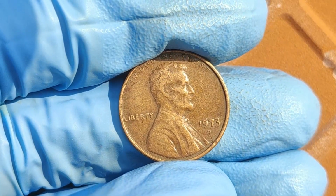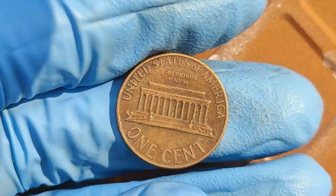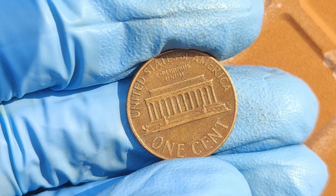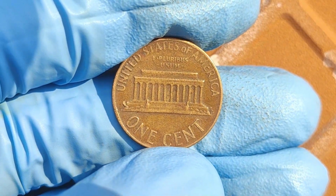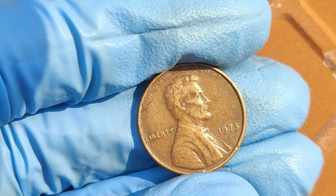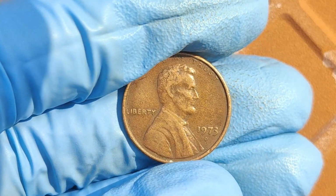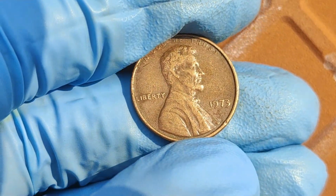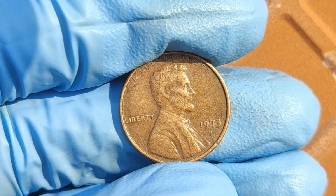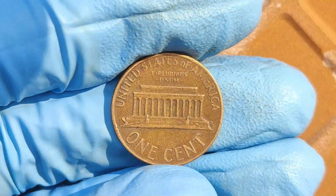One of the most sought-after errors on the 1973 penny is the elusive double-die obverse. Imagine a penny where Lincoln's profile or the inscriptions appear slightly doubled. This isn't just a minor flaw, it's a golden ticket. Collectors hunt tirelessly for these double-die errors, and when they find one, the bidding wars begin.